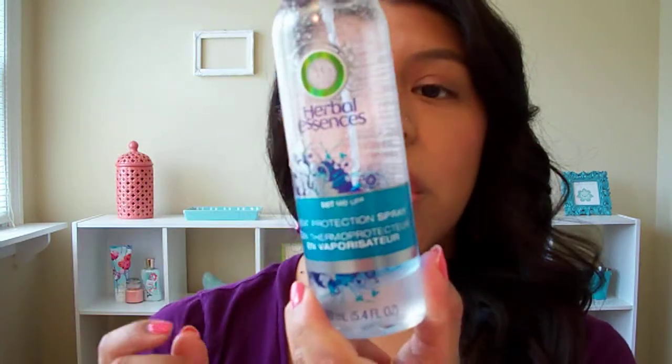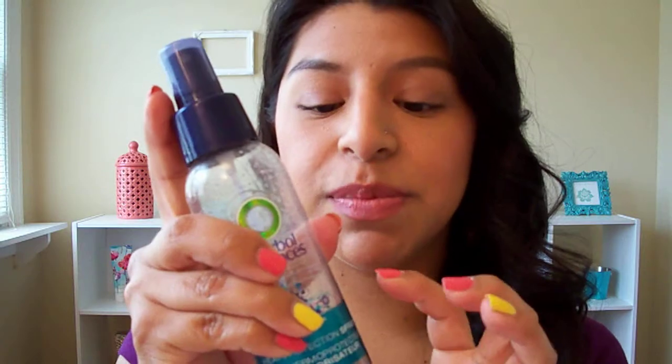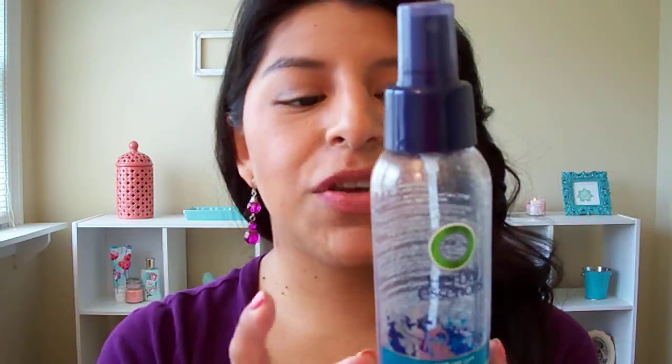And I really like that because my other favorite is the Herbal Essences Heat Protection Spray. This is really good. Oh, smells like delicious Herbal Essences products. You know how they smell. They smell great, and this leaves your hair smelling amazing. My only problem with this is that you have to put it in your hair when it's damp, then wait for it to dry and do everything else, and then use your flat iron, curling wand, or hair dryer.